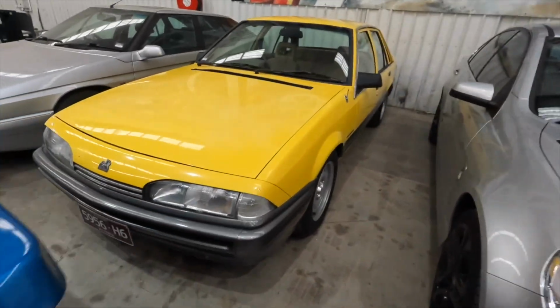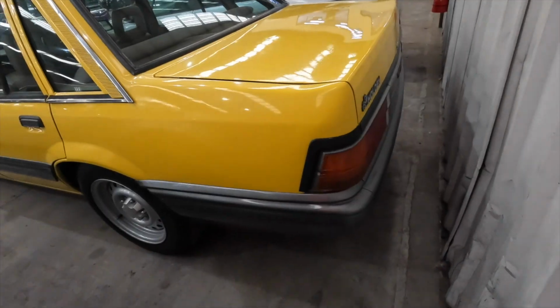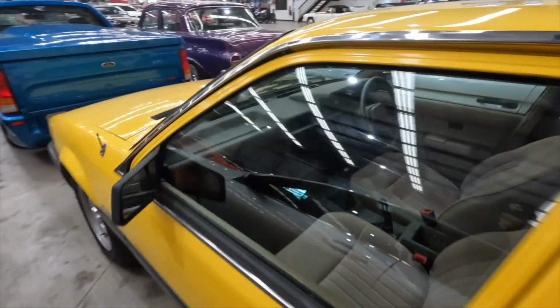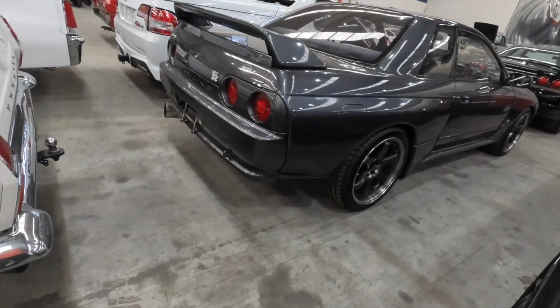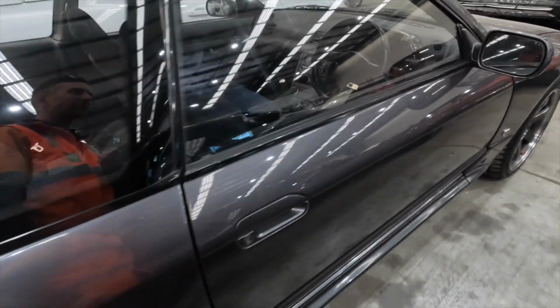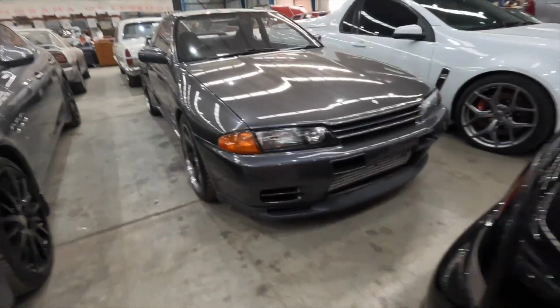So I spotted this as well. Manual. Cool. It's nice, an XW GT on the turntable, McLaren. I actually don't even know if I'm allowed to film in here, so I've got to be careful. Ooh. I didn't even see this. Wow. Nice GTSR.